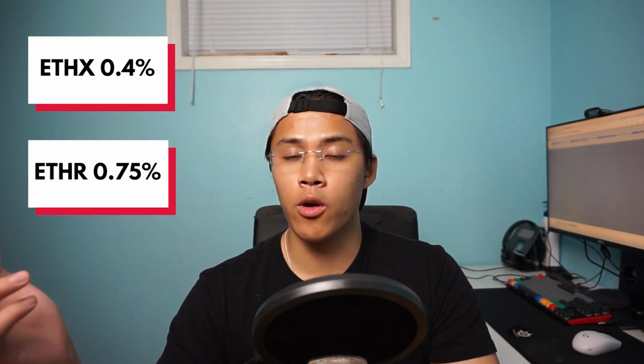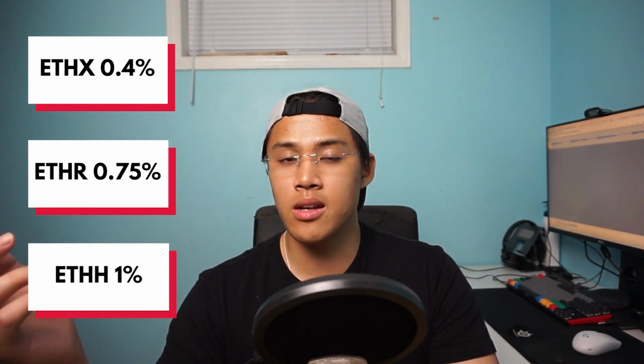So as you can see, all these ETFs are very similar, with the biggest difference being their management fee. ETHX has the lowest management fee at 0.4%, followed by ETHR, which is 0.75%, and ETHH, which is 1%. But the difference between these fees are pretty insignificant, especially on a smaller portfolio. For some context, on a $10,000 portfolio, which is a lot, the fees would be $40, $75, and $100 per year, respectively. These ETFs also use different Ethereum trackers to set their NAV, which in the short term may affect gains, but in my opinion, long term shouldn't really matter that much.